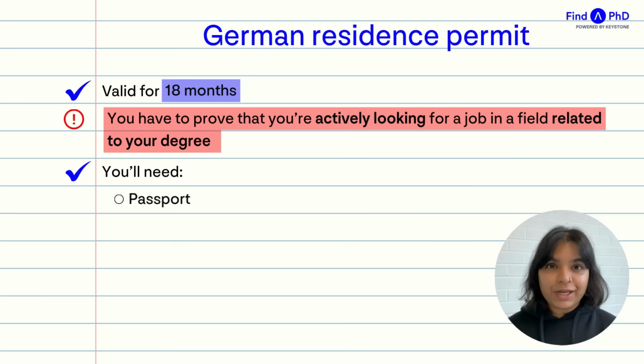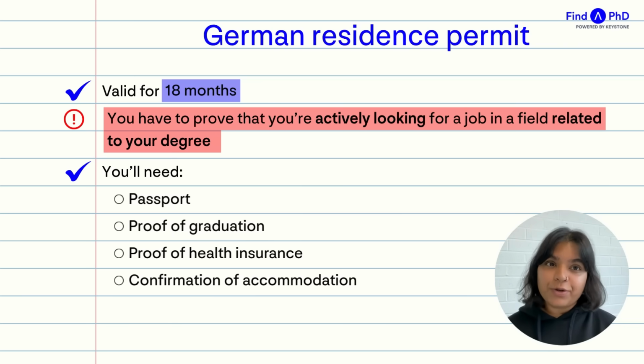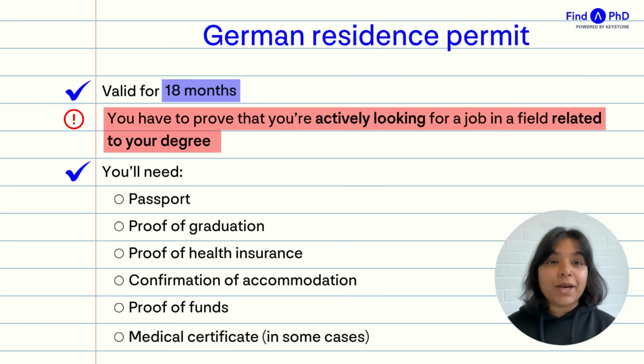To apply, you'll need a valid passport, proof of graduation like a degree certificate or an official letter, proof of health insurance, and confirmation of accommodation like a rental contract. Proof of funds is also essential, and in some cases you might also need a medical insurance certificate that complies with German standards. You'll need to apply in person at your local immigration office, and it is a good idea to get your appointment in advance, especially in larger cities where wait times might be longer.